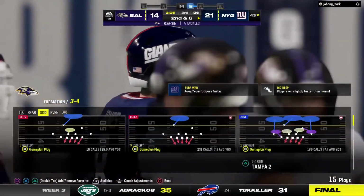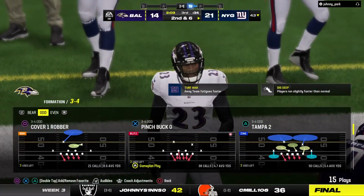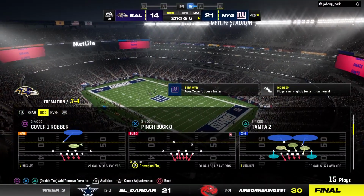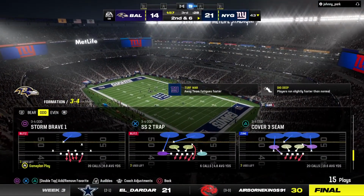Right now, what you're looking for is can you gain an advantage in field position? And that's what both teams are seeking right now. Yeah, they'll be seeking to gain that advantage here on this drive.